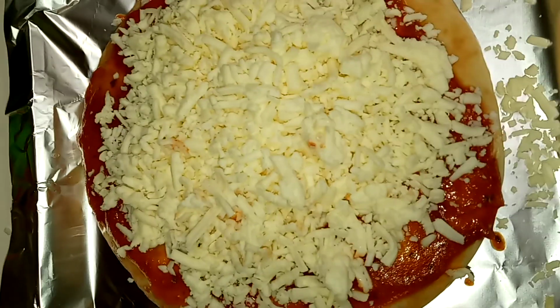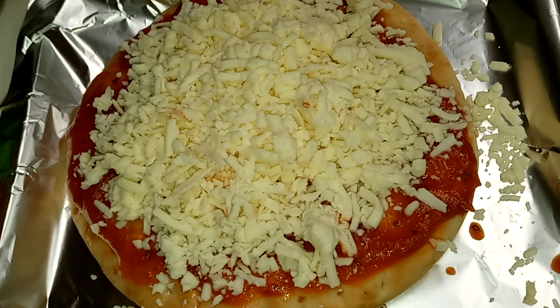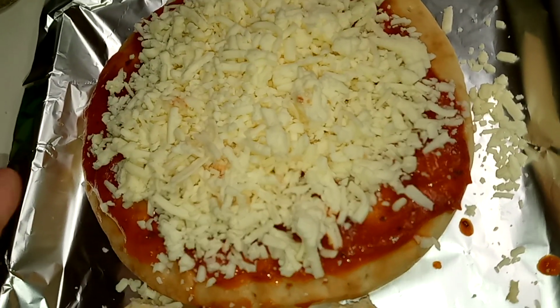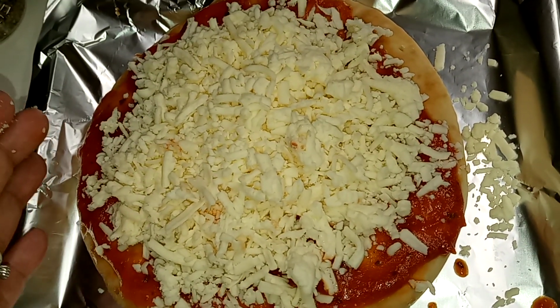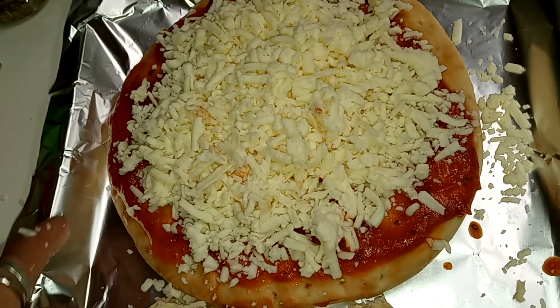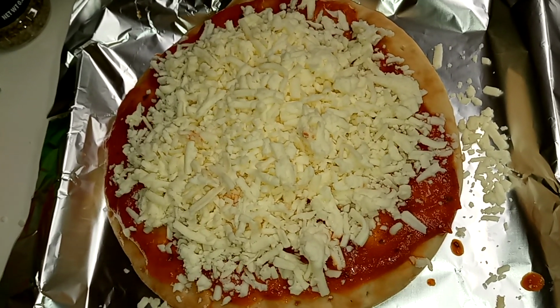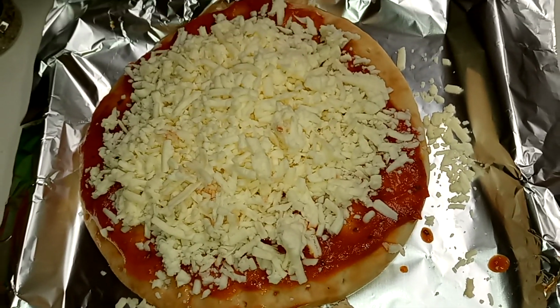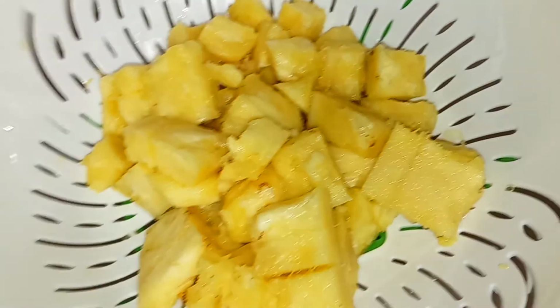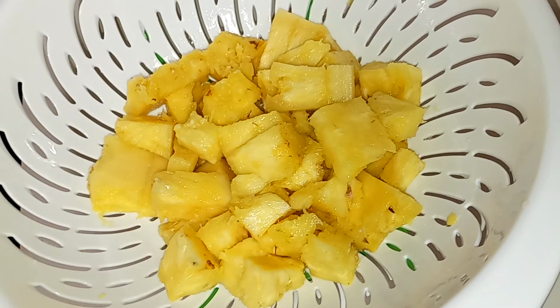Also, I was watching a video about a chef making these pizzas, and they say the important thing is that the cheese stays more in the center, because if it's too close to the edges, it will melt right off when you put it in the oven. So try to keep it as close to the middle as possible. So this is what we have from our pineapple. I might want to make the pieces a little bit smaller.